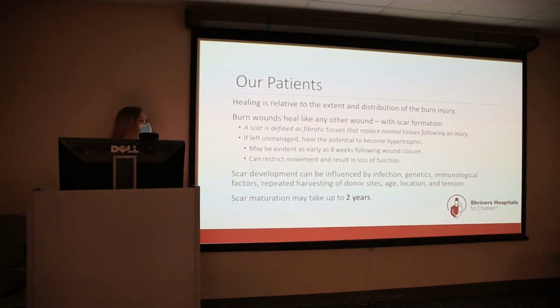So our patients specifically, their healing is relative to the extent and the distribution of the burn injury. So the burn wounds are going to heal just like any other wound with scar formation. So the scars are fibrotic tissue that replaces the normal tissue. And if we just leave these unmanaged, they can get very hypertrophic, and then that can cause contracture formation, scar banding, which ultimately can lead to decreased range of motion and impairing their function, amongst other things that it does.